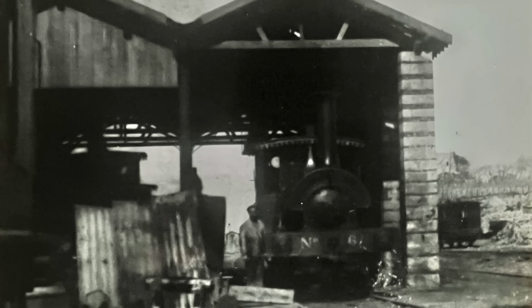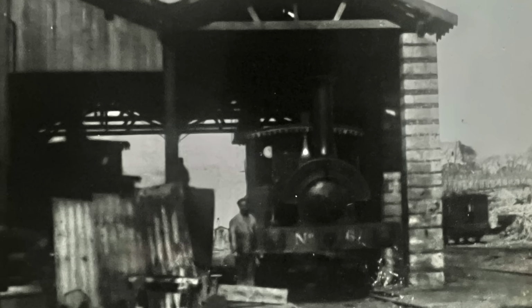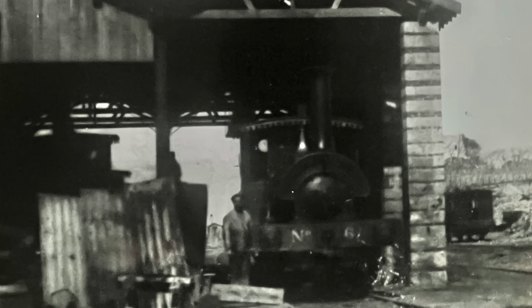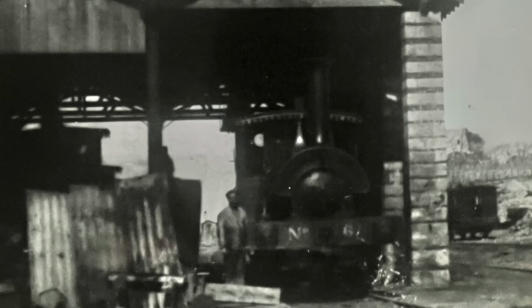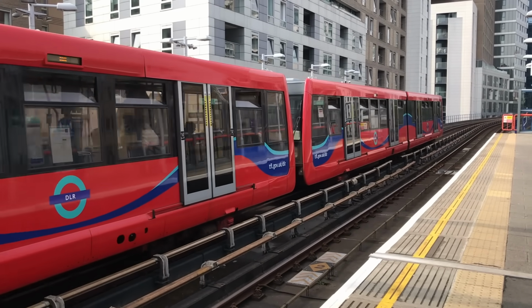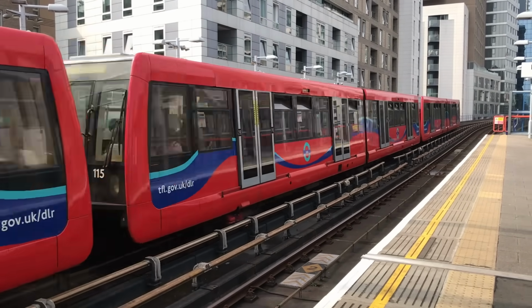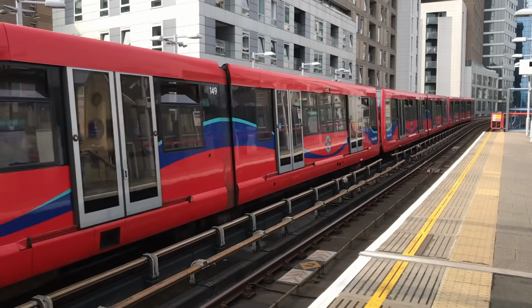The line might have closed, but the PLA still operated railways around here. In fact, they had a shed at Millwall for their extensive fleet of small four-wheeled engines. The story of the PLA railways is a long and complex one, so I'm afraid I can't go into too much detail here. I just mention it for the sake of completeness.